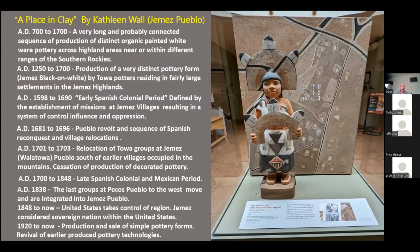AD 700 to 1700 reflects a very long and probably connected sequence of production of distinct organic painted whiteware pottery across highland areas near or within different ranges of the Southern Rocky Mountains. 1250 to 1700 is the production of a very distinct pottery form that I'll describe here as Jemez Black and White by Towa potters residing in very large settlements in the Jemez Highlands. 1598 to 1600, the early Spanish colonial period, is defined by the establishment of missions at Jemez villages, resulting in a system of control, influence, and oppression. 1681 to 1696 is the Pueblo Revolt and a sequence of Spanish reconquest and village relocations.